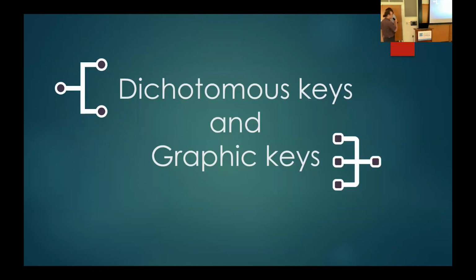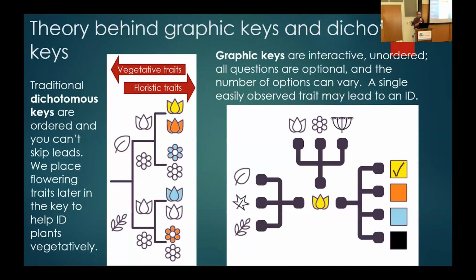All right, so now's a chance where we go into the dichotomous and graphic keys. And these are the 2 icons that we use for each of these in the FloraQuest app. The dichotomous key is the one here on the left with the 2 options, like a bracket you would see in March Madness. And then the graphic key is more like a trident where you've got many different choices coming down to one thing. So those two icons are the guide to what we're talking about.